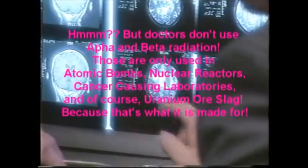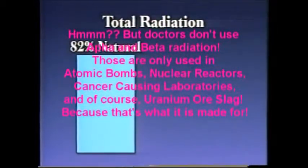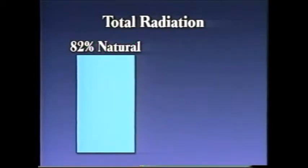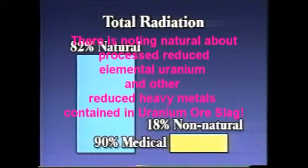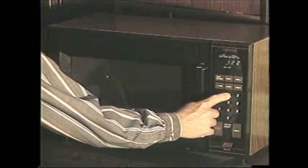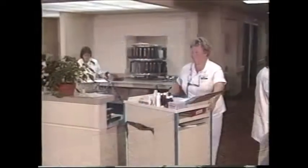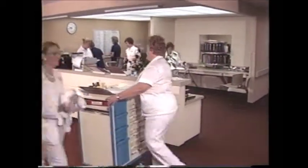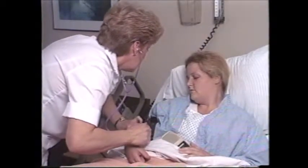Medical doctors use man-made radiation for diagnosis and treatment of cancer and other diseases. Of the total amount of radiation that the average person in the United States is exposed to every year, 82% comes from natural sources and 18% from non-natural sources. Medical uses of radiation account for more than 90% of the average annual dose from non-natural sources. Despite the benefits of radiation in our modern world, increases in exposure to radiation have been linked to increases in cancer rates. For that reason, the phosphorus slag program seeks to reduce exposure to radiation for residents of Southeast Idaho.